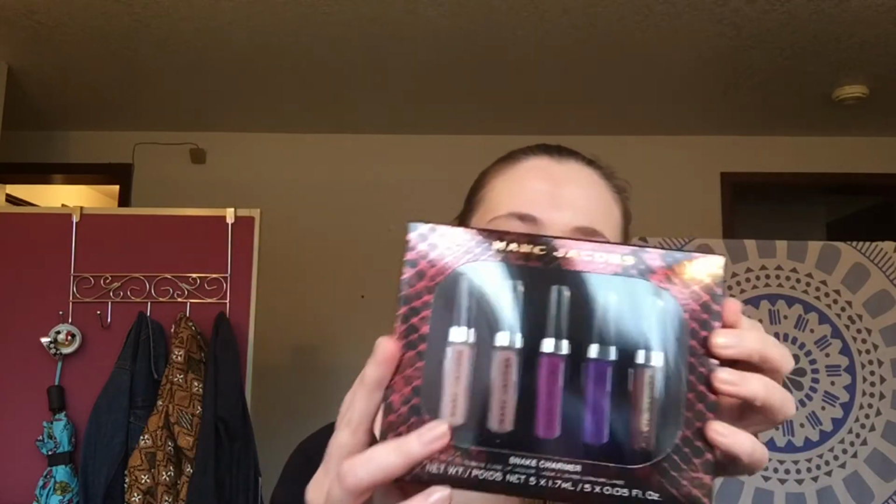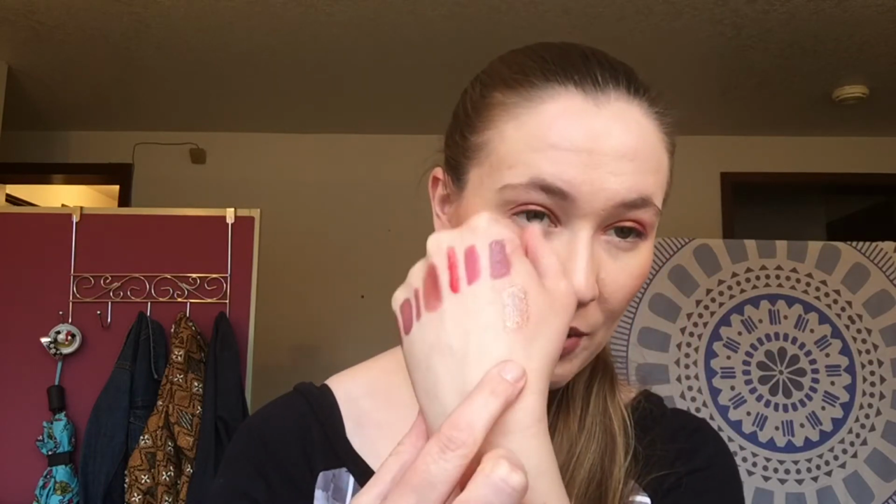I also picked up the Marc Jacobs Snake Charmer set because I really wanted Changes. There you go. And then some of the other shades in here. I love the names of this set. 2 of them are named after songs by some of my favorite artists, so I love that. This is Changes, which obviously is a David Bowie song. I haven't tried a lot of these on because I haven't had a chance to. So that is what that one looks like. It is kind of iridescent, so it looks different in different lights. I don't think it's showing up on camera.